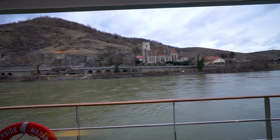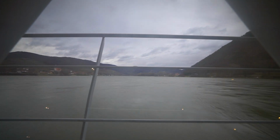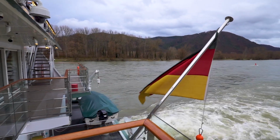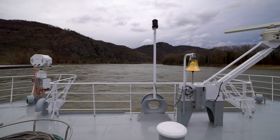And then I went to the spa area. It was empty again, so I could enjoy the amazing view from the front window here for a couple of minutes until we passed the city of Weißenkirchen. And soon after, it was time to sail past the main highlight of the Wachau. To watch that, I went to the promenade, where you have a fantastic view to all sides of the ship, as it is a walk-around promenade.